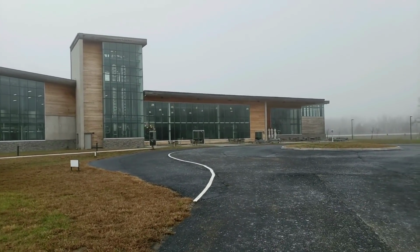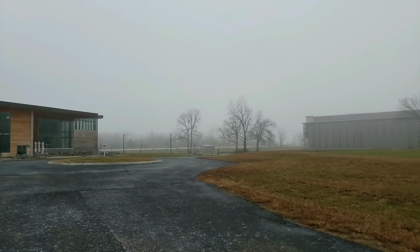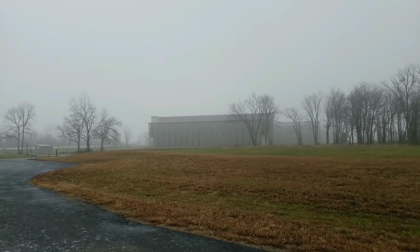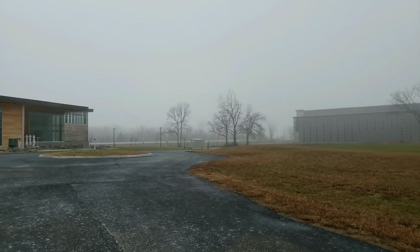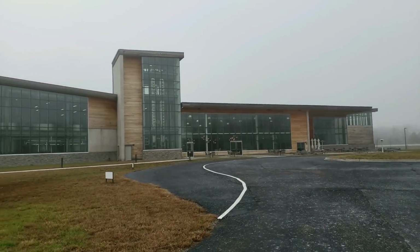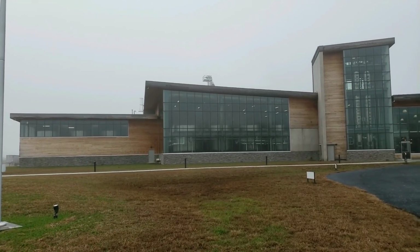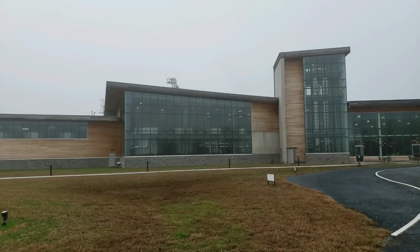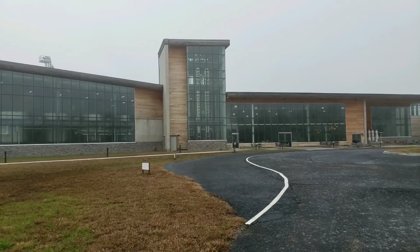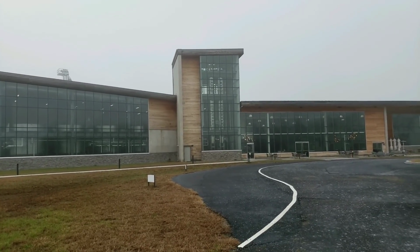It's an awfully impressive building from the outside, I have to say. Move over to a few of the rick houses. This is about as modern a building as you're going to find nowadays. Really impressive. The architectural design is extremely classy.